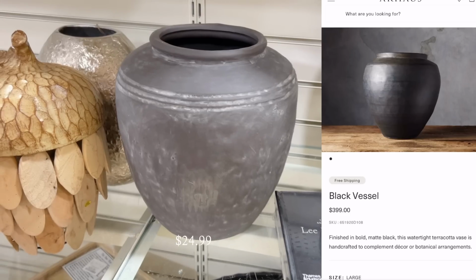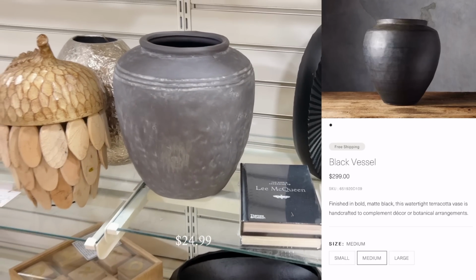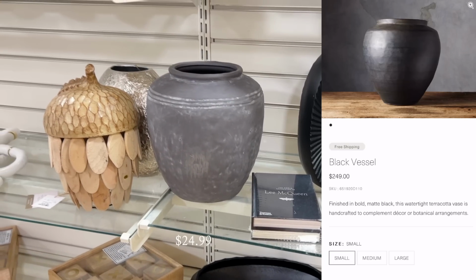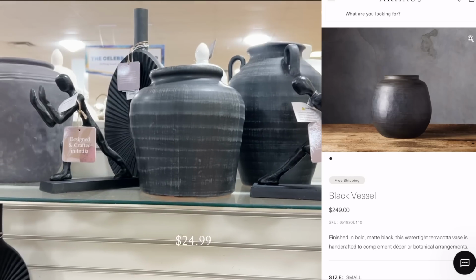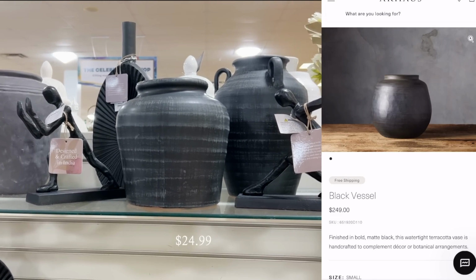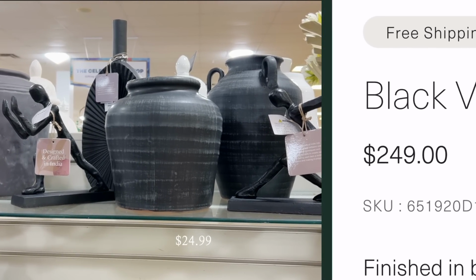I cannot wait. These black vases are perfect staple decor pieces that can go with any season, but I think they'd be perfect for this fall. These look like the black vessels from Arhaus, except for a few hundred dollars less.